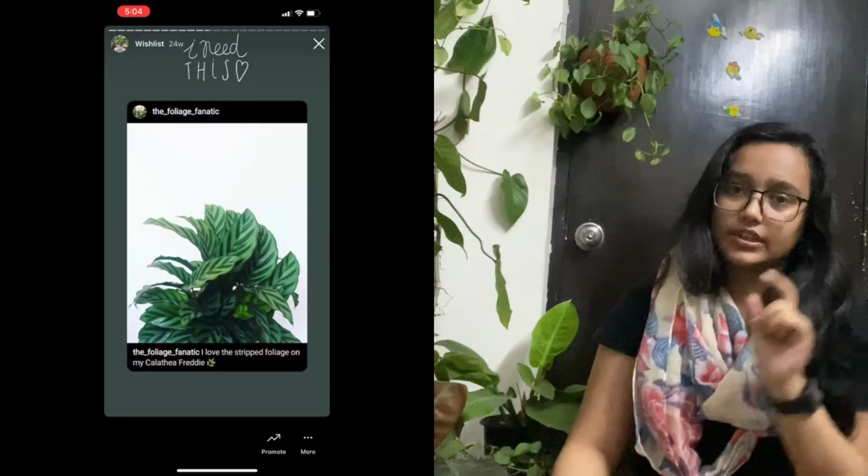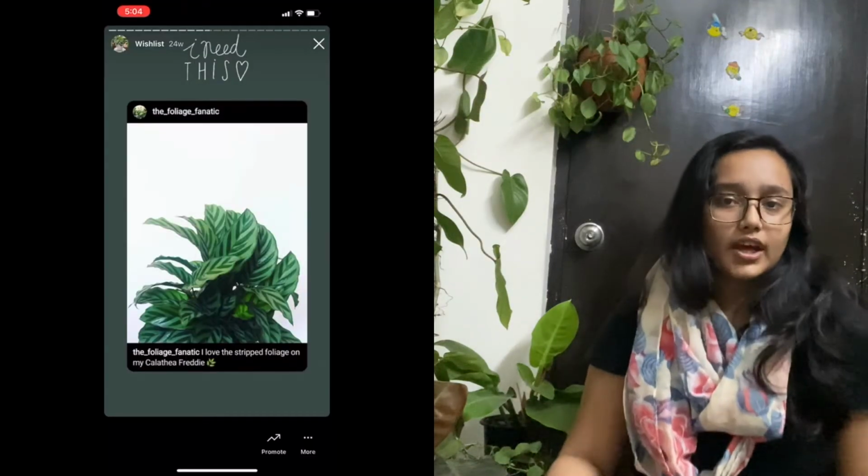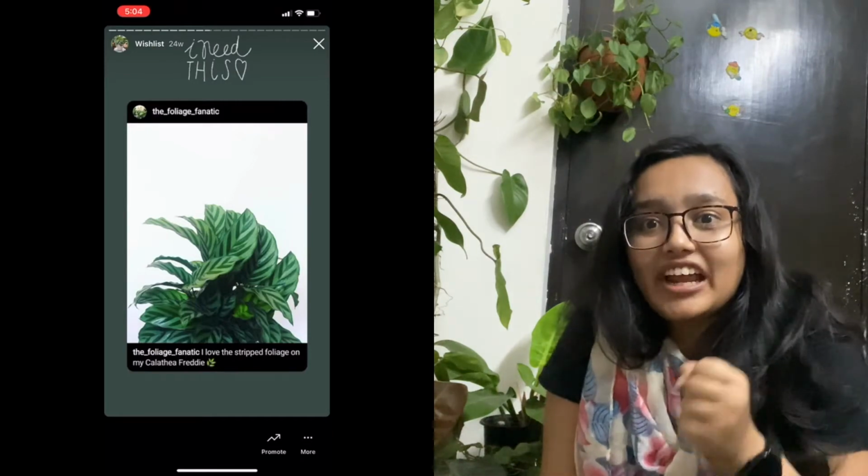And the next, Calathea Freddie. Yeah, I plan to own more Calatheas because Calathea should do well because the majority of the year in Kolkata is humid. So I plan to own a little bit more Calatheas, but I want to be that daredevil in 2021 to get more Calatheas. Well, I'll let you know whether I cry after that or I'm happy after that.